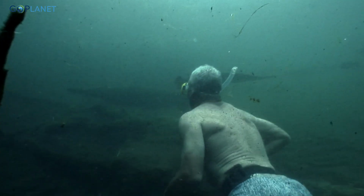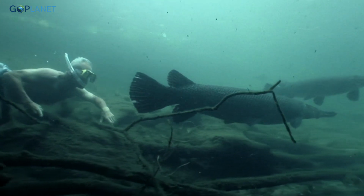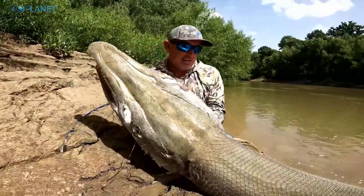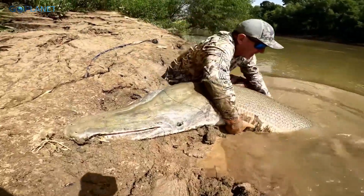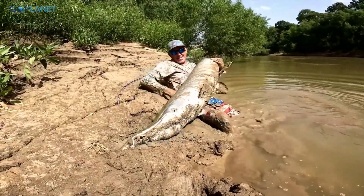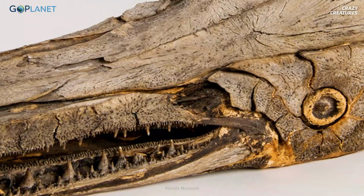Early American settlers didn't just fear the gar, they used it. Its thick, enamel-like scales were nearly indestructible. Communities fashioned arrowheads, tools, and even armor from them. Farmers lined plow blades with gar scales to survive rocky soil. This fish wasn't just food, it was survival.